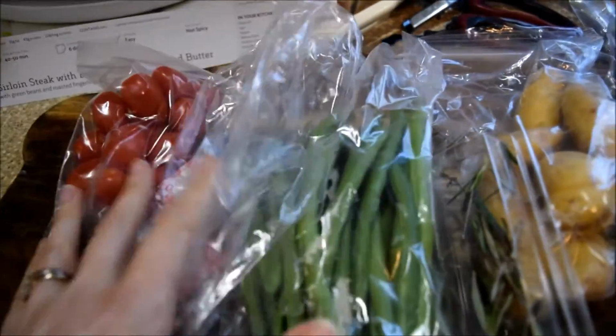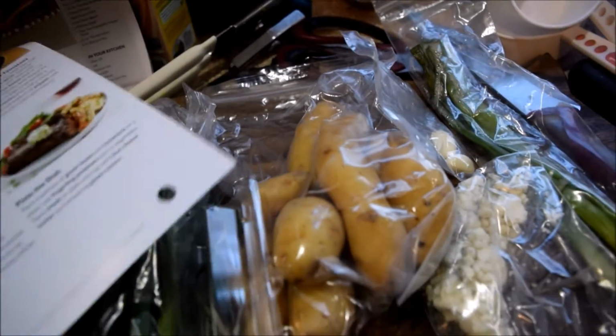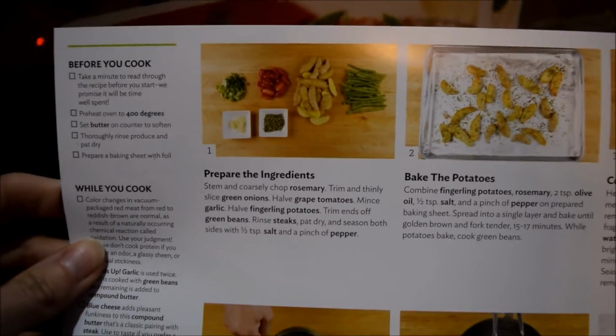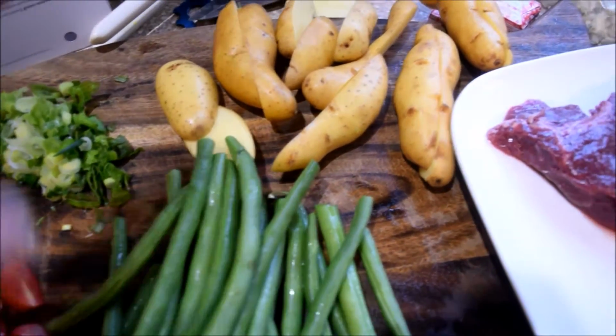Okay, so first up is going to be the sirloin steak with the blue cheese compound butter. Here is everything that is needed for this recipe. And then on the back you will find the easy to follow step-by-step instructions. So we will start by prepping our ingredients. So here is everything that is prepped and it's ready to go.